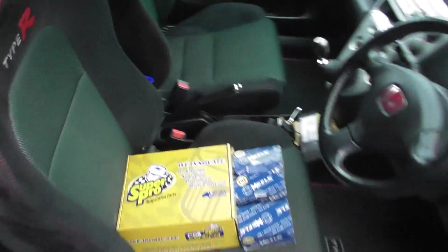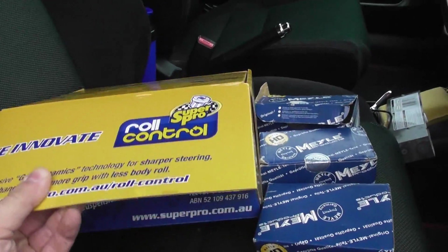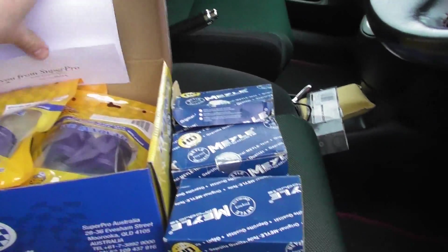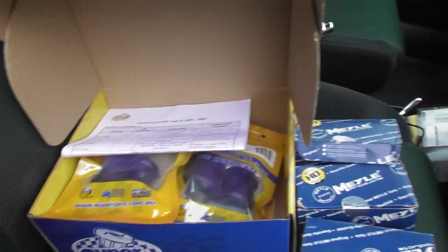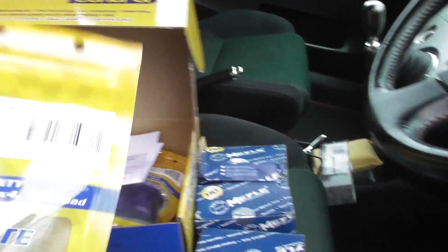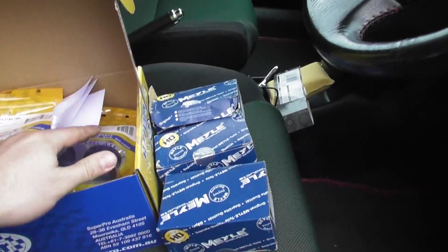I have a full set of SuperPro bushes. These are made in, well, I think they're at least designed in Australia. It's the full set with a camber increase as well, so it should give me greater turning at speed. They look like pretty well made things. This is the anti-roll bar D-bush, and it goes through as the full set.